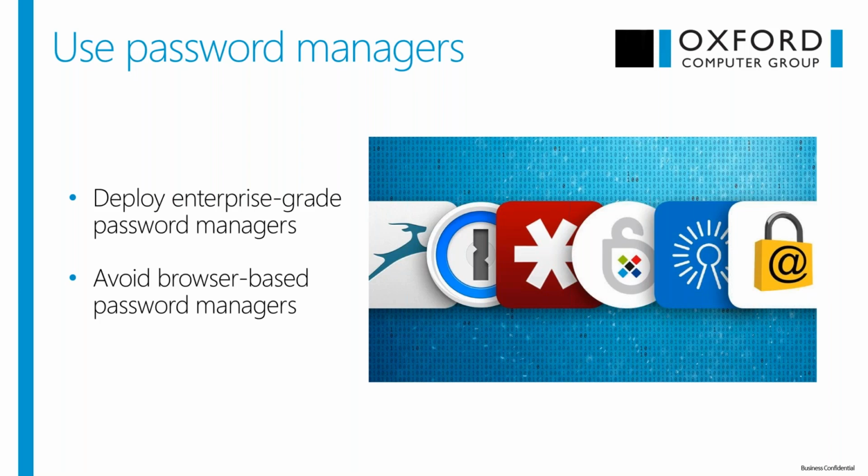And I added avoiding browser-based password managers. Not that there's anything inherently necessarily wrong with them. Some of them are pretty good, but the fact is that unless you're centrally managing or have standardized on one particular browser, users could be using Chrome, Edge, Firefox, Safari, and they could have passwords among all those different browsers. And again, it becomes an issue if they want to be able to use it across multiple devices. Now you're having to export those passwords out, which are exported in clear text, and then having to protect them just becomes another liability.